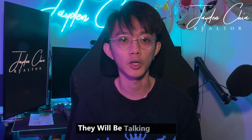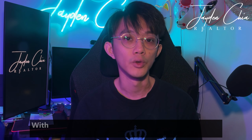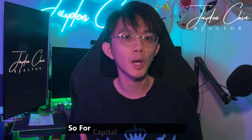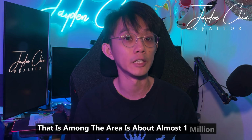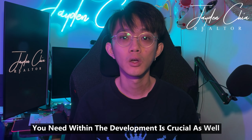Opportunities instead of exit plans that I will be talking about. I feel that there will be an infinite amount of tenants because of the transformation in the western region. With the Tuas Megaport, the Jurong Innovation District, and the transformation of the Jurong Lake District into the second CBD, this created a lot of workforce, thus a lot of demand for the rental market in the area. So for capital appreciation wise, there are about 25 projects in District 22. It's almost a 90% profitable transaction with minimum unprofitable transactions. One of the highest profits in the area is almost $1 million. So if you ask me, is this project safe to enter, I would say that the risk is very low in not making money. But of course, choosing the right unit within the development is crucial as well in terms of profit. So do not anyhow buy. And I'll probably rate them an 8 as well.